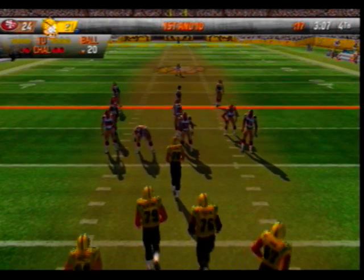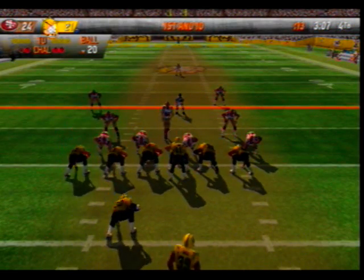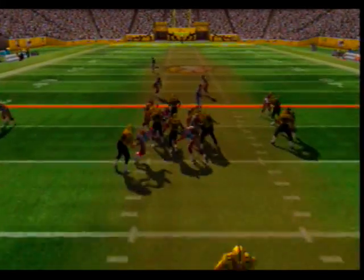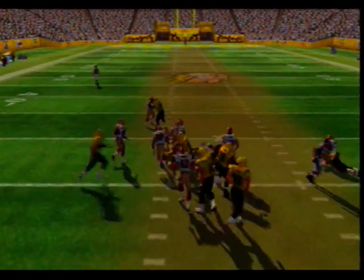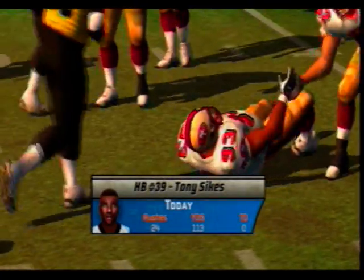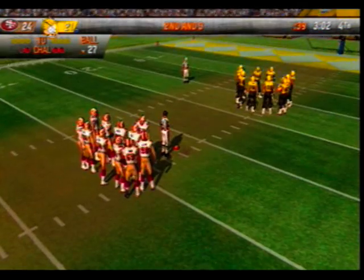First and 10. Ball on the 20-yard line. Here we go. The 49ers come out in a 4-3. Hand it off to the back. Slips the tackle. Smith is there on the stop at the 27-yard line. Sykes kept his legs moving. Gets 7 hard-earned yards.